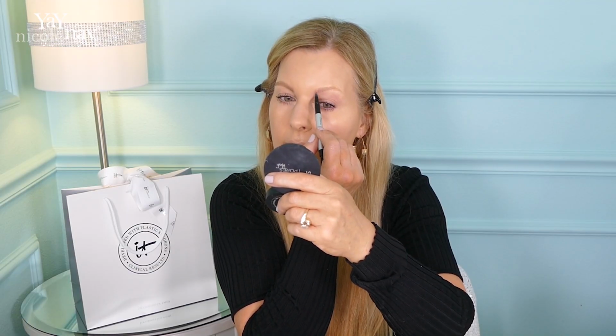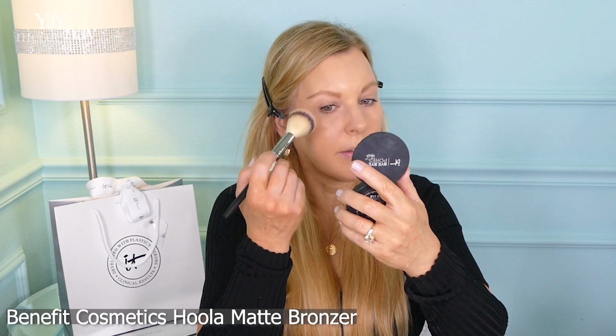And there we go. Isn't that a huge difference? I'll go ahead and do the other one. So I'm going to start out with using some bronzer right now, just for a little bit of contour and to warm up my face a little bit more. Just going to put a little bit underneath my neck here. Try to chisel my chin a little bit more.